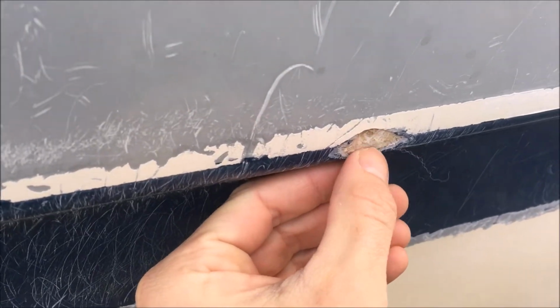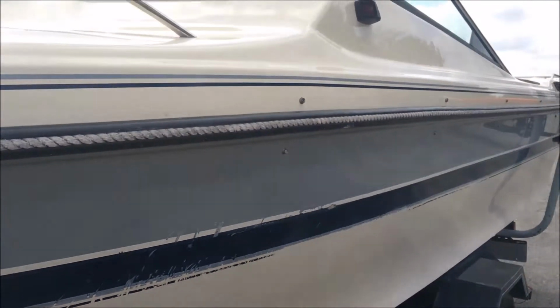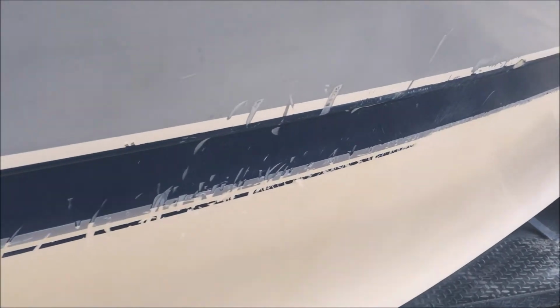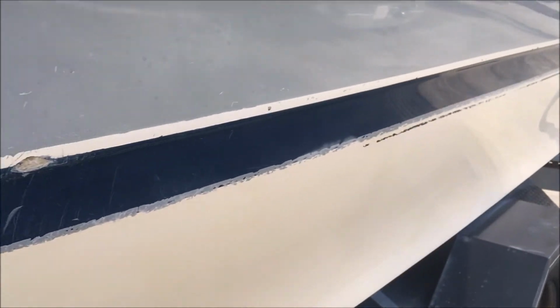And over down here, it looks like it's through the gel down into the fiberglass, but those are two smaller scratches, a little bigger than my thumb, down into there. Not a perfect exterior, but nothing real major.